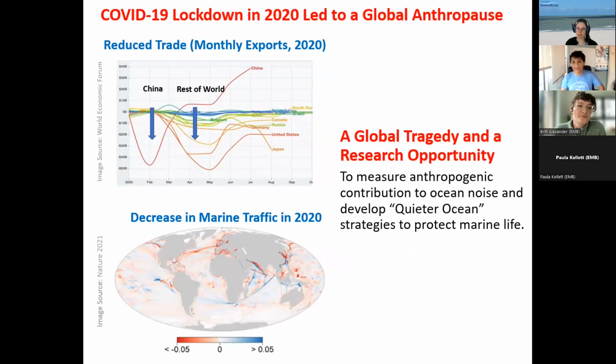The COVID-19 pandemic was a tragedy. We suffered huge economic loss and the loss of lives. However, it was also a very unique research opportunity, since for the first time, shipping traffic actually decreased. So I wanted to use the COVID-19 lockdown as an opportunity to establish a baseline of underwater noise in oceans in a decreased level of anthropogenic activity. And this would help to develop quiet ocean strategies to protect marine life.